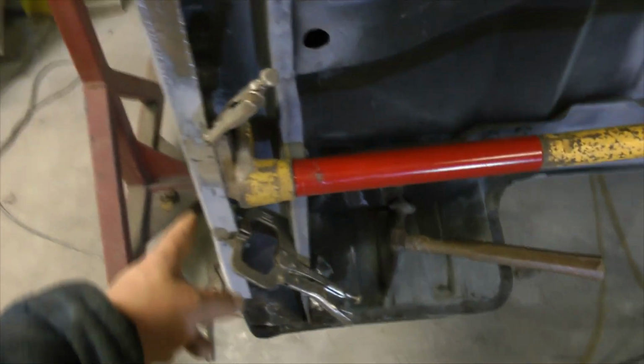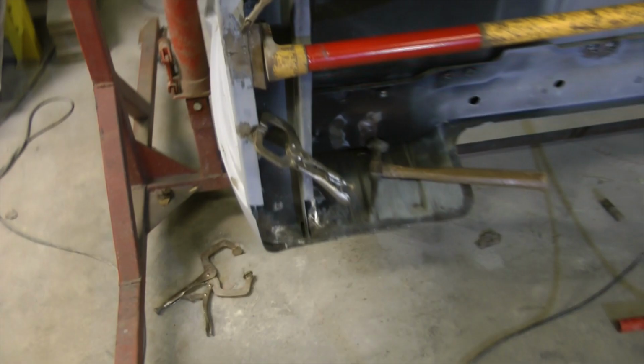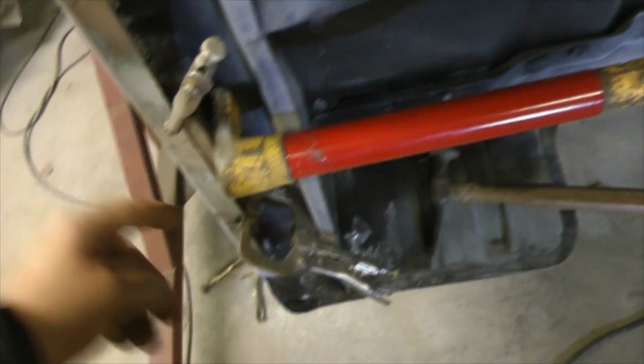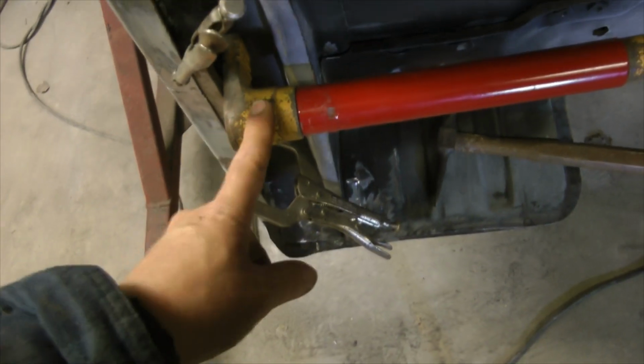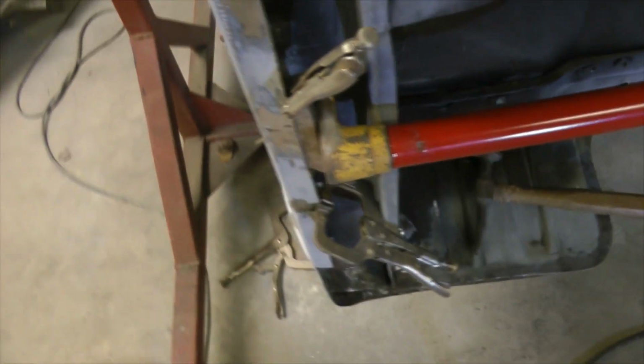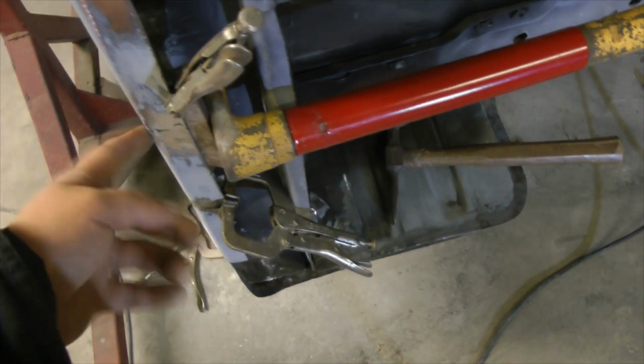Like I said, I split this right here. I've got it pushed out. I used a piece of 1/4 inch plate to try to get back in all the way up in here into the corner. When you push just on the flange, it rolls just the flange, and it's still rolling the flange, but the leverage is back in here.